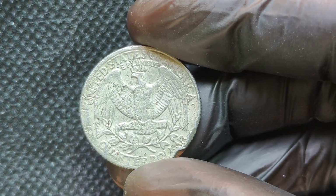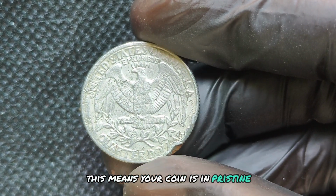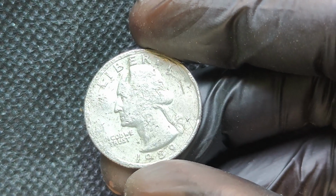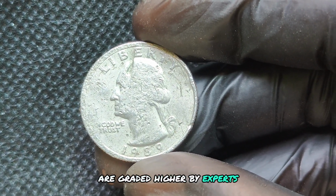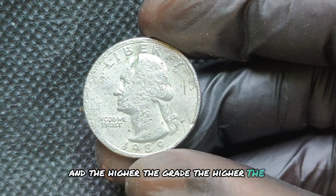This means your coin is in pristine, uncirculated condition. Quarters with no signs of wear and tear are graded higher by experts, and the higher the grade, the higher the value.